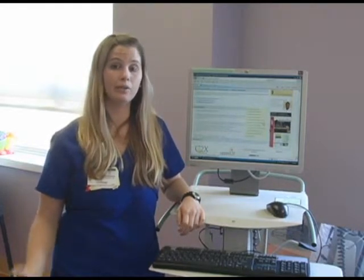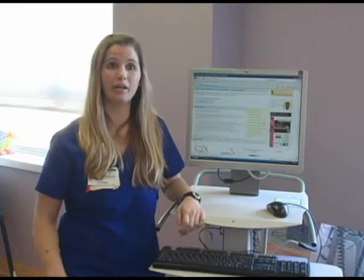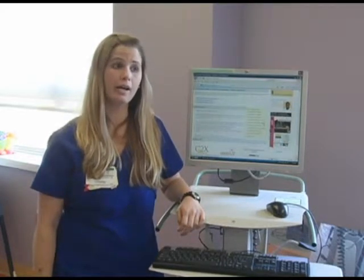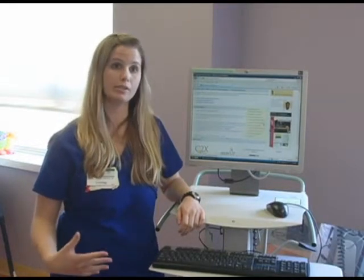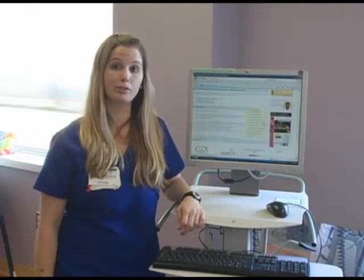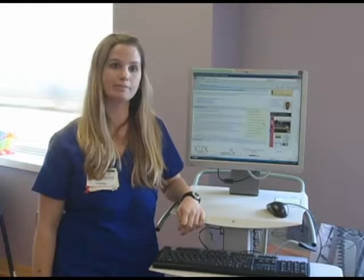Another thing is that we use it for a lot of procedures that maybe we're not so familiar with on the cardiac unit. For example, we don't do a lot of nasogastric tubes, so we may use this as a reference. So it's a great resource for the unit and the nurses.